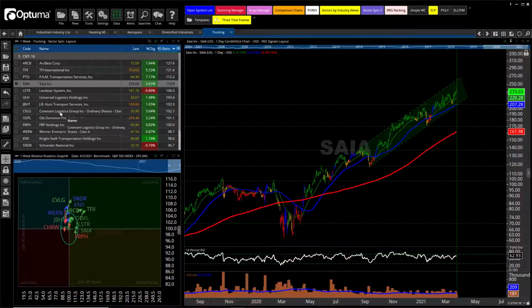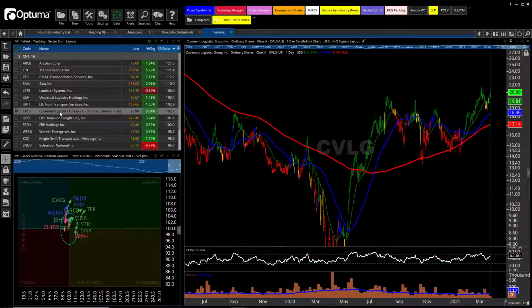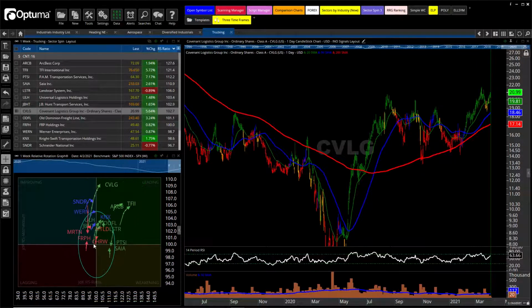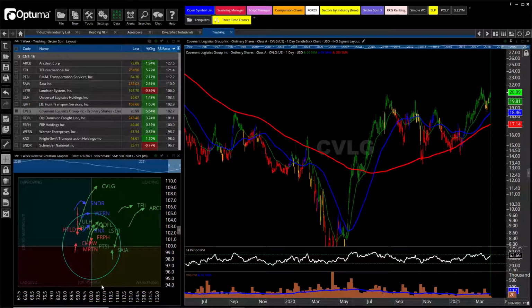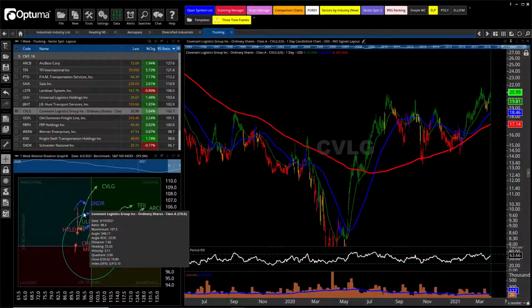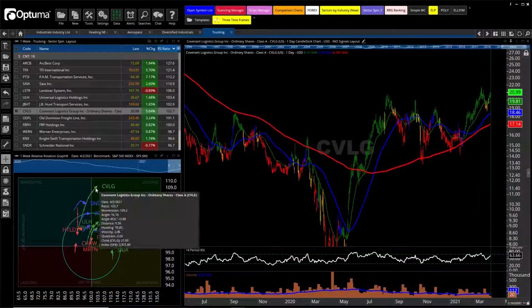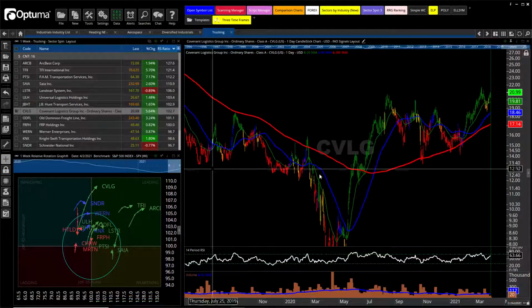Now I want to contrast that with this one here, Covenant Logistics Group, right? So let me show you where Covenant is over here in the relative rotation. So here's SAIA coming up out of the weakening. Here is Covenant. Covenant came across very high up, meaning it has a lot of momentum running. But the relative strength is lower than that of SAIA. Okay, the relative strength is greater than 100, but it is lower.